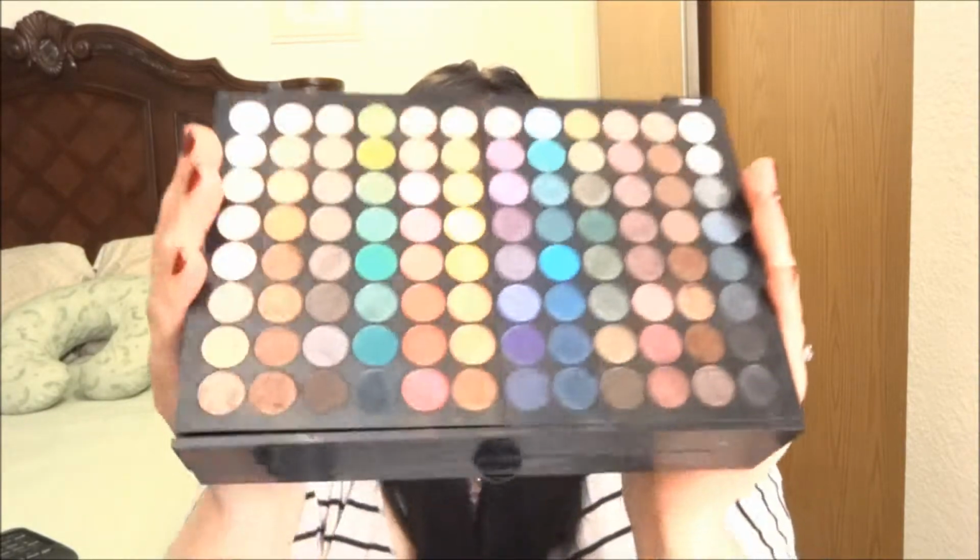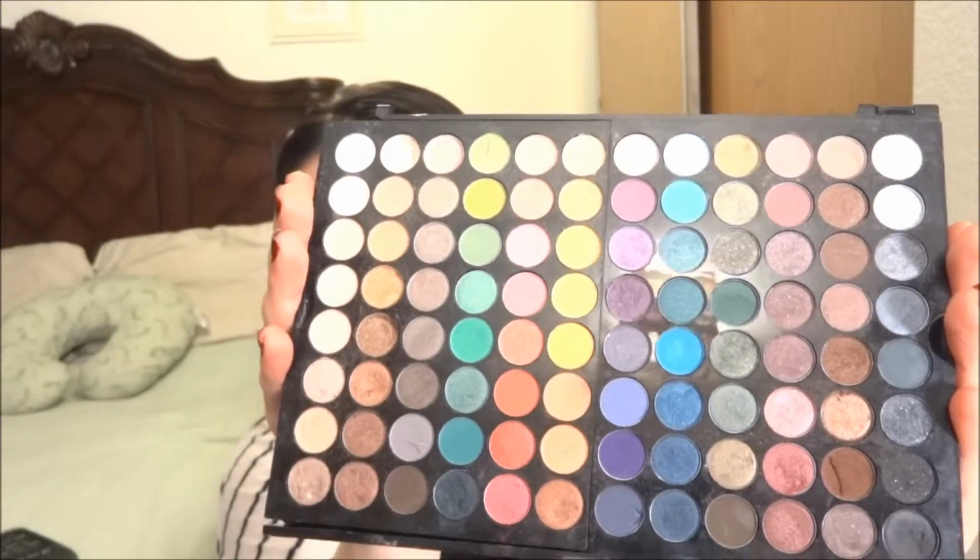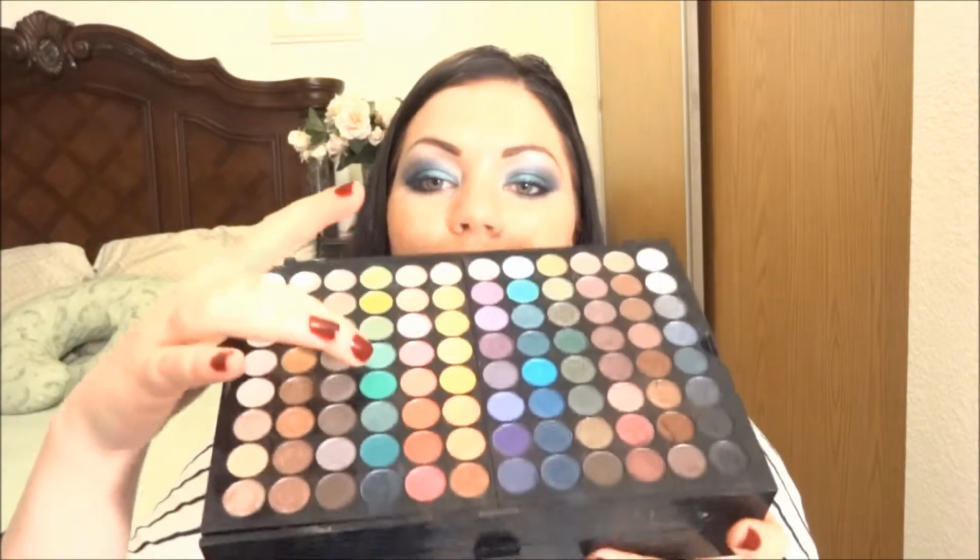Since I'm here with the Blockbuster, this is my eyeshadows of the year. This is one way to have all the eyeshadows you need. Great pigments. They are amazing. I mean, look at that. That's great pigment. That was that green one right there. These are amazing eyeshadows.